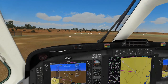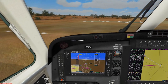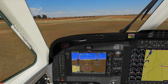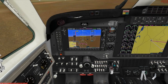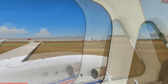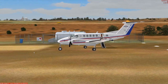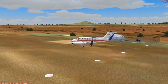Traffic. Brakes on. Just going to shut down one engine. And we're in the cabin. Welcome to Lawlers in Western Australia. See the mine out there and the big trucks.